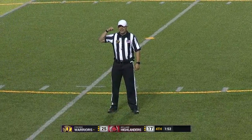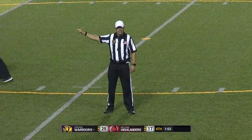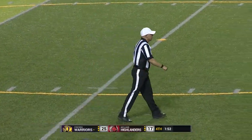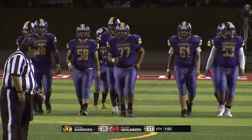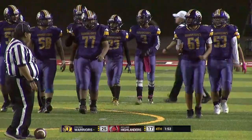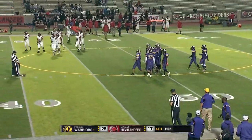Targeting on 55 on the kicking team, 15 yards, and it'll be a 1st down. Penalty against the Highlanders. Well, there you hear the call: 15 yards for a hit to the head. Warrior ball, 1st and 10 on the Highlander 40-yard line.